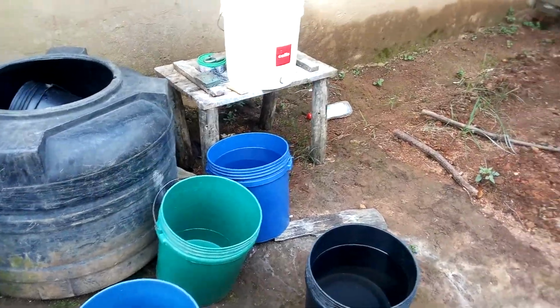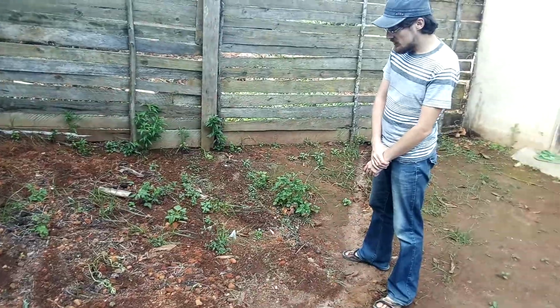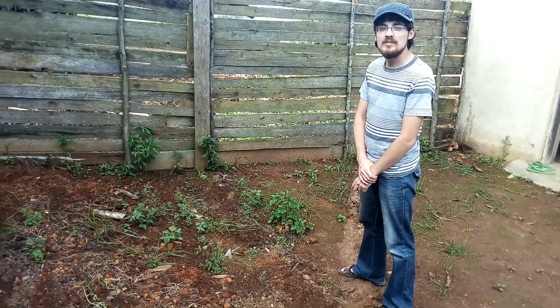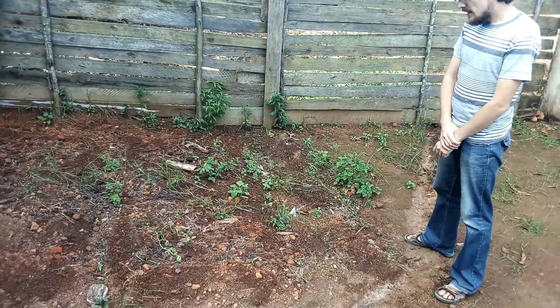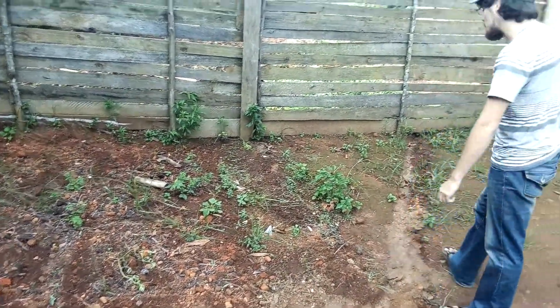You can see over here my first attempt at a garden. It was doing okay for a while, then it wasn't. Then some chickens got in and tore it up. So I'll be trying again at some point soon. I just don't really have the spirit to continue it at the moment.